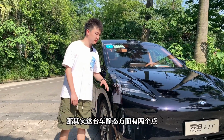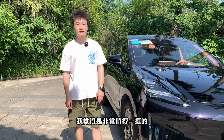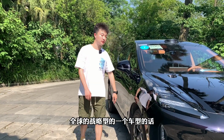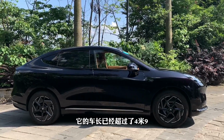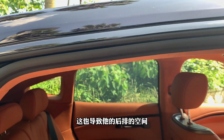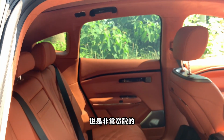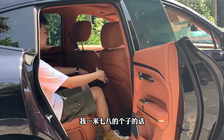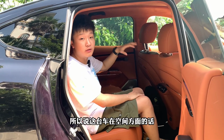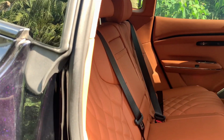Actually, there are 2 points about this car's static aspect that I think are worth mentioning. As a strategic model of Hao Bao Global, this car is more than 4.9 meters long, and its wheelbase is an exaggerated 2.9 meters. So this also makes its rear space very spacious. You can see that for a person of 1.78 meters in height, there is plenty of leg space and head space. So in terms of space, this car is considered very spacious in the same class.